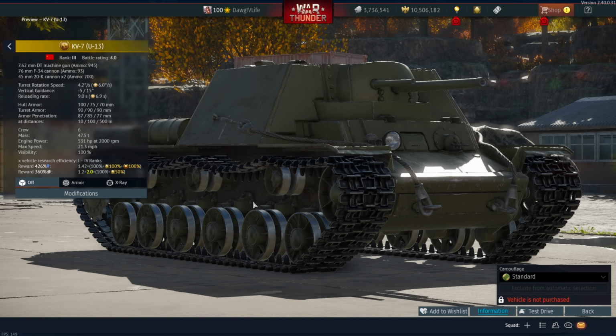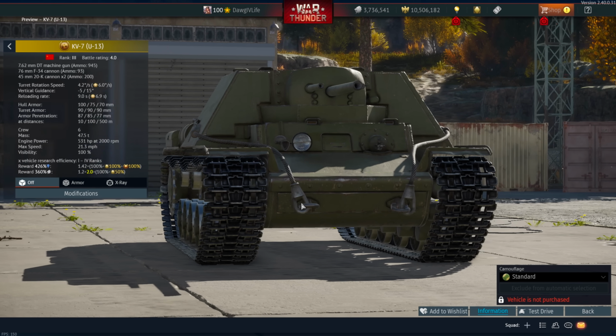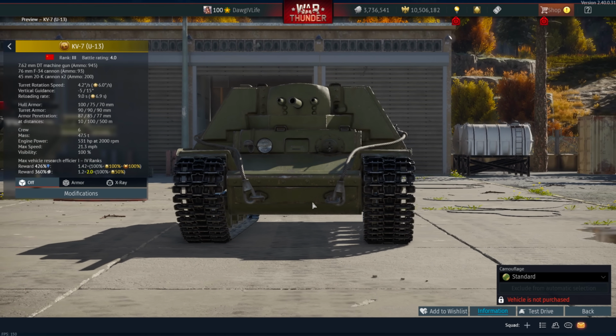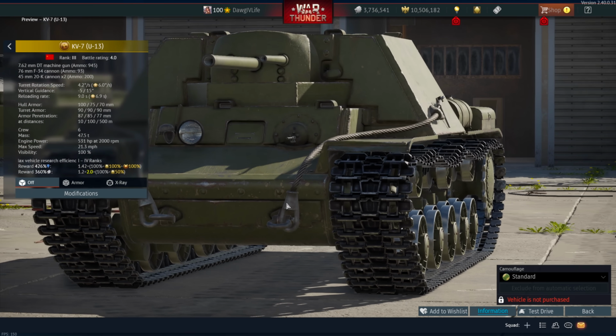Think of the Storm Tiger, think of the TOG II. Both of those vehicles, if they've come back to the game, they've either been in some sort of loot box or they've been extremely hard to obtain when they're in the game. And they're also not on the market. So if you ever want to get the KV-7 in the future, just remember that you probably will never be able to get it again. So definitely I recommend doing it. And now let's get on to the video.